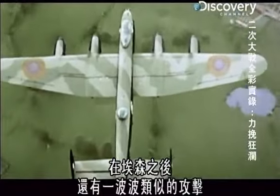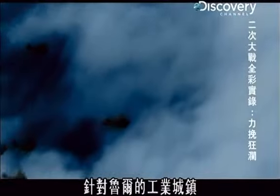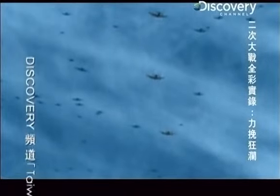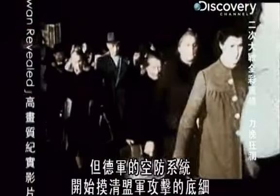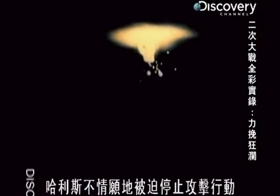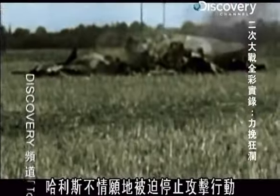The Essen raid was followed by wave after wave of similar attacks on industrial towns in the Ruhr. But the German air defenses now began to get the measure of the Allied attacks. Britain's losses climbed to 1 in 10. Harris was forced reluctantly to call a halt to the attacks.